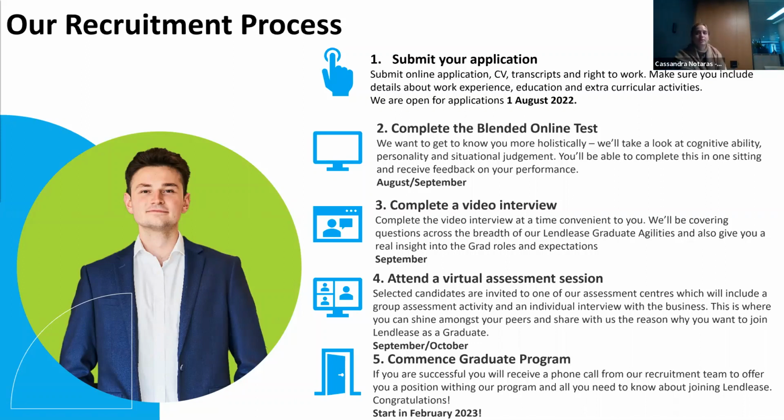session. What that looks like is you'll have a group activity assessment and then a one-on-one interview with a couple of stakeholders within the business. You'll be able to share your story, and it's just to give you a mix. I know that sometimes group activities can be really daunting, dealing with different people and perspectives. So being able to have that individual interview afterwards, we do look at both, and both have equal merit. So you've got two opportunities to shine and share the reasons why you want to join as a graduate. And if you're successful in that, you'll start the program with us in February 2023.